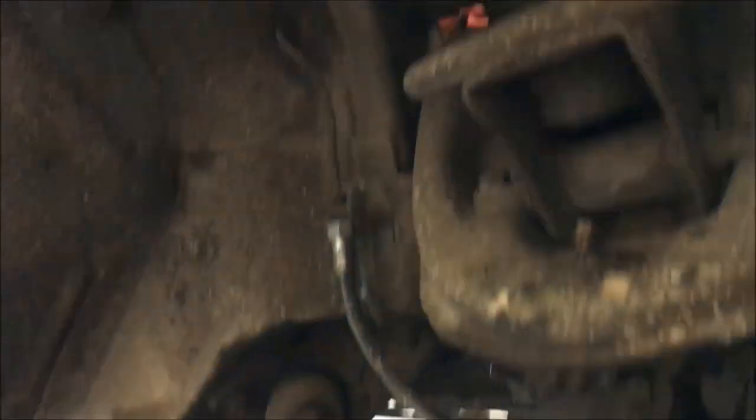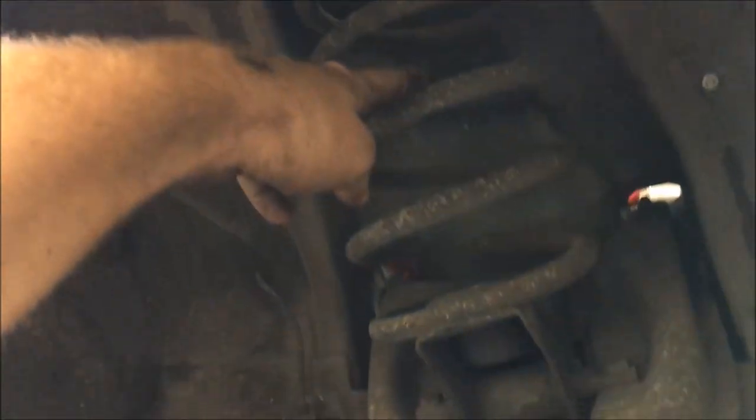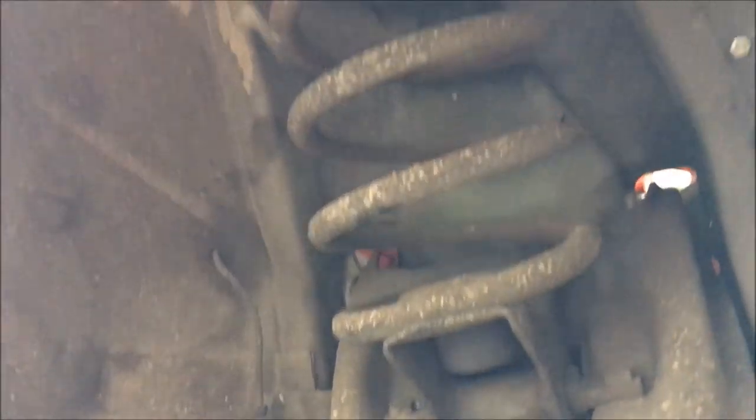This one is a coil on top of upper control arm setup, much like a Mustang or first gen Mustang would have. And I have to compress this spring in order to get this upper control arm out, which is always a really, really sketchy job, but I have a tool for that.